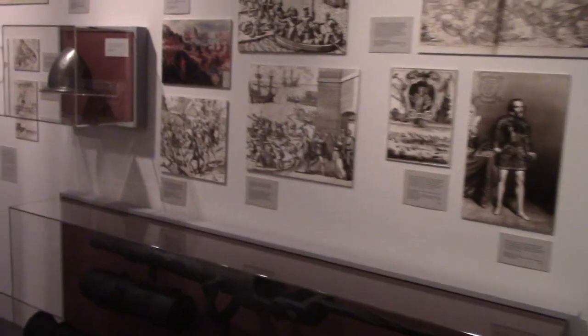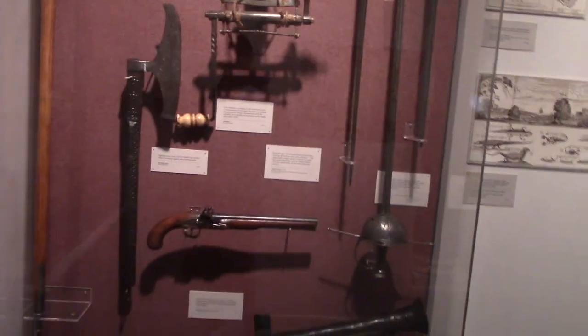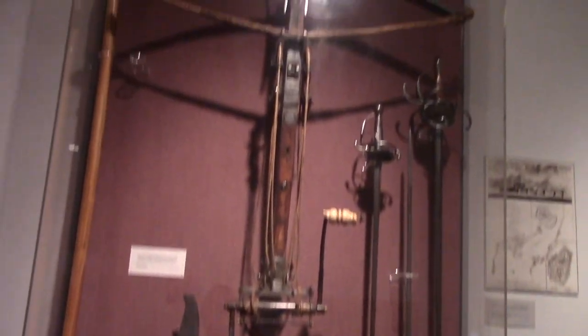As you see here, they're old muskets, old globes, old hats, everything. Old swords, as you can see here, like an old king's sword. This is an interesting section of the museum, and I'm interested in all these old artifacts. So I'm going to go ahead and step aside for a few minutes and let the museum do some talking here.